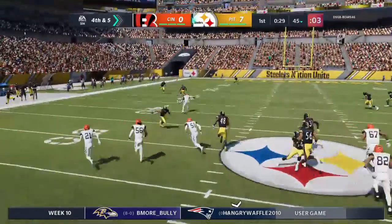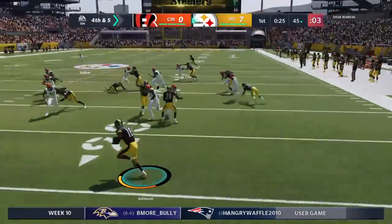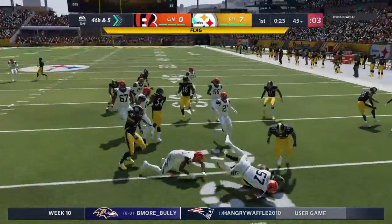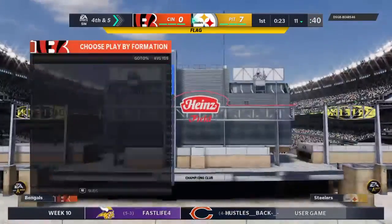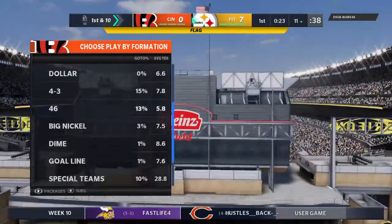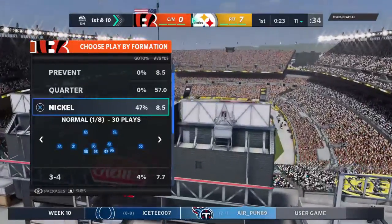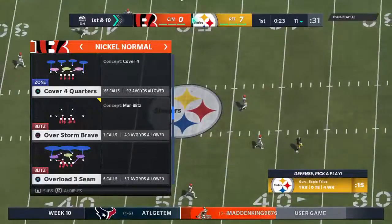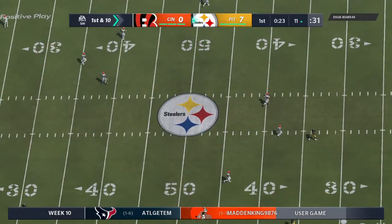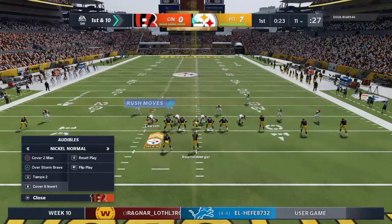Punting now is Huber as he sends it away. Johnson on the return. So this will be accepted as it moves the offense backwards. So the hold on special teams backs him up all the way inside the 15 to start.